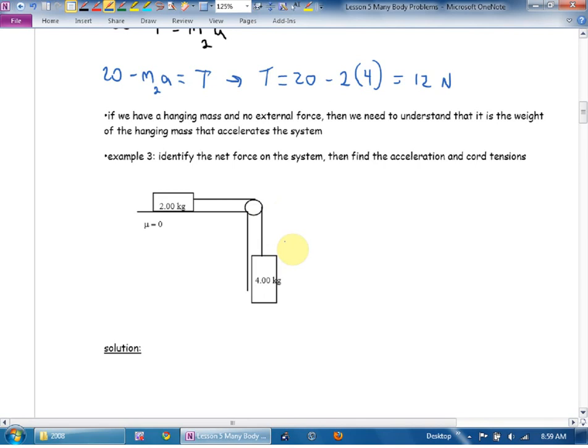Take the same diagram, but we're going to add a little pulley and hang it over a cliff. Okay. So if we have a hanging mass and no external force, then we need to understand that it's the weight, the mg, of the hanging mass that accelerates the system. So, what are the forces acting here? Let's do the hanging one first. Get the obvious ones. Gravity, and I'm going to call this m2g. I'll call it mass 2, because I always go from left to right.